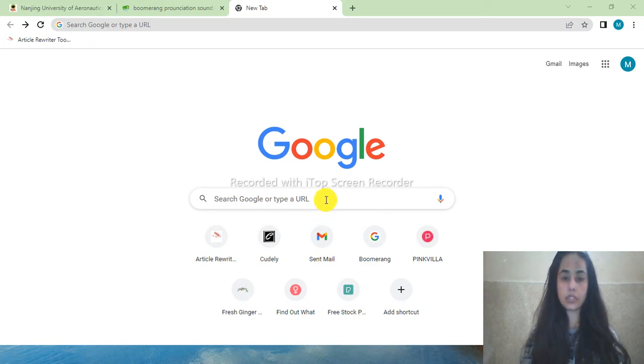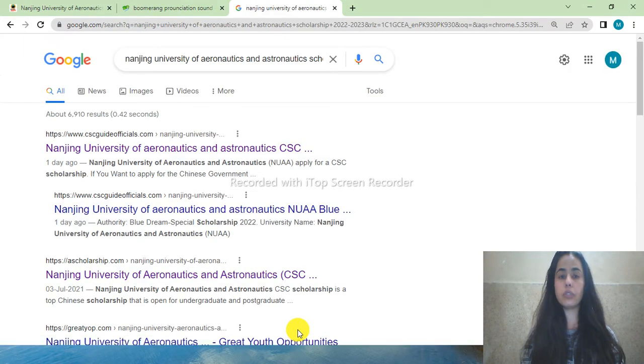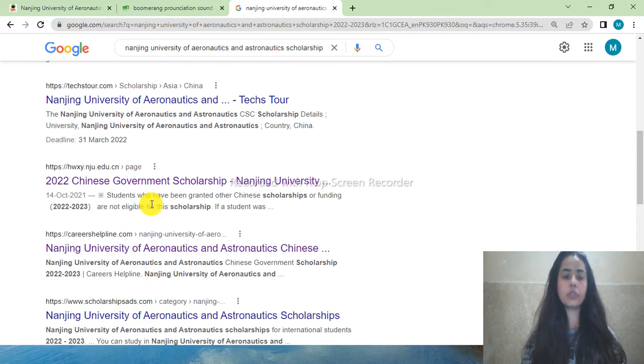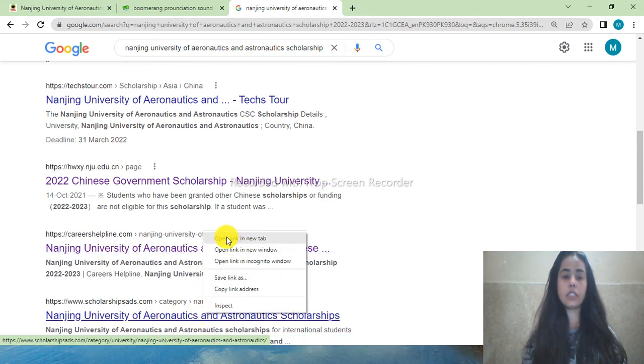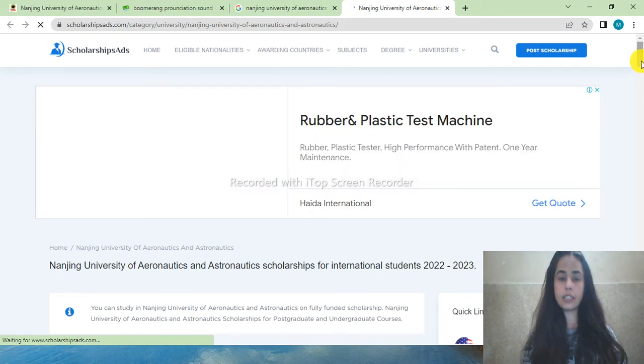I'm just trying to reach the link of their official site and let you know how you can apply. The first thing you need to do is write the name of this university here, Nanjing University of Aeronautics and Astronautics. You can see here I have written scholarship for 2022 and 2023. So this is the scholarship offer for this university. Just open this link and let's check out what it says.